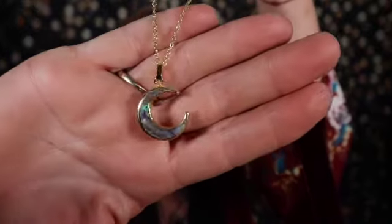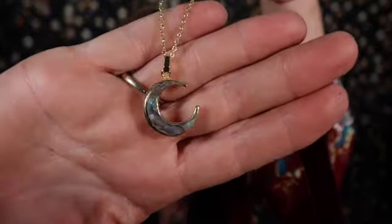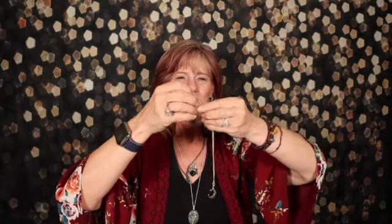Wow. Let me see if I can show you. Kind of focused a little bit better. Isn't that pretty? And both sides have the abalone shell on it. So in the crescent moon shape. Oh, I love it. Oh, and I love that it's got gold cast around it too. It's not in a setting or anything, but has that gold around it, holding it.